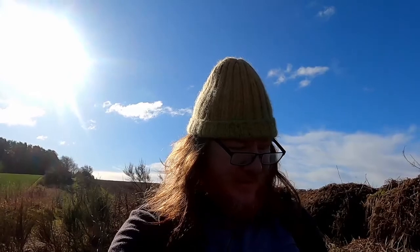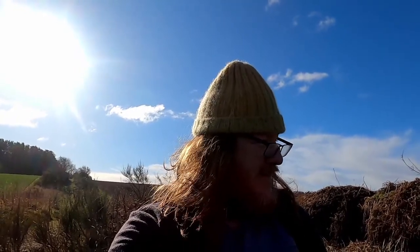Morning, day 2, and it is an absolutely beautiful morning. Little bit of frost here and there, but it's certainly not icy, and it's cold, but in a good way. This definitely wasn't forecast, so a big bonus.